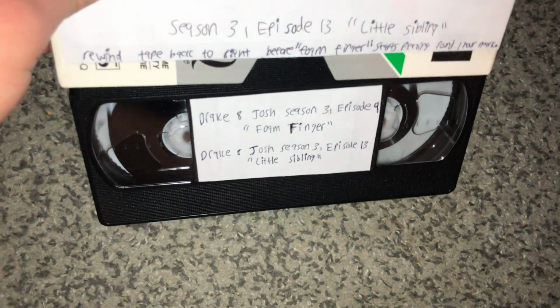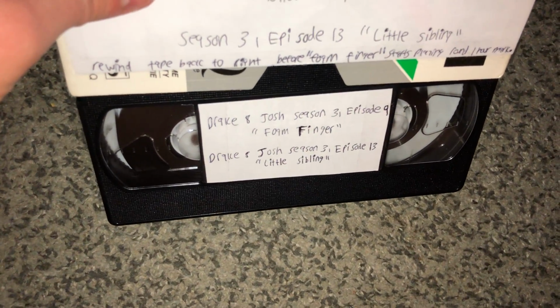Okay, now moving on to the bootlegs, we have this VHS tape here. There's a bunch of things on this VHS tape, but there are 2 episodes that someone recorded, Foam Finger, which is one of my favorites, and Little Sibling. So I got that off eBay, and I custom made the case myself.